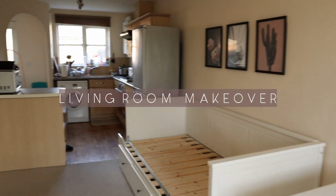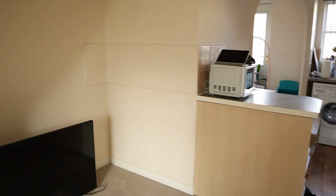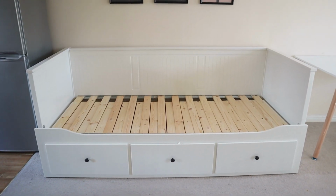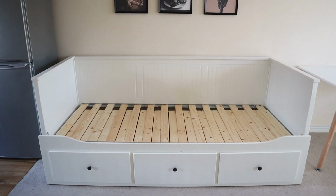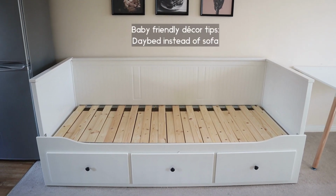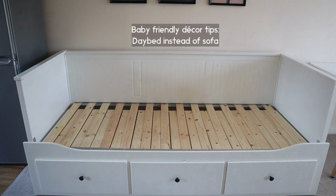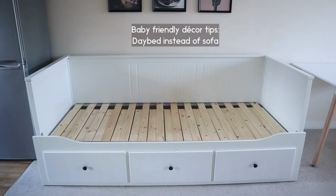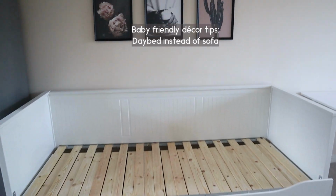Okay guys, this is our living room. Just moved in a couple of days ago. This is the TV that just arrived this morning. This is a day bed that we got from IKEA. Literally took us 4 hours to assemble everything. We figured that now that we have a baby, it's so much easier to have a day bed in our living room so that he could just take a nap during the day and be comfortable on it.